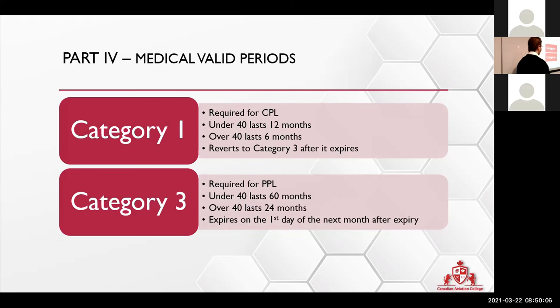Category 1 or class 1 medical, as they say, is a requirement for PPL. It lasts for 1 year, and after that it reverts to a category 3, and then it will be category 3 for the next 4 more years.